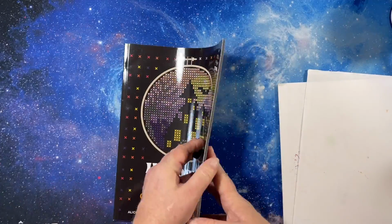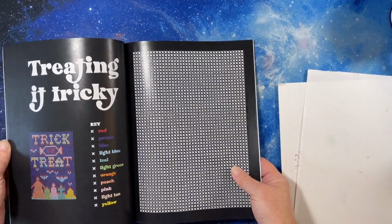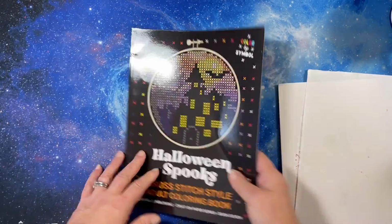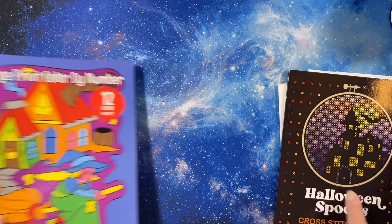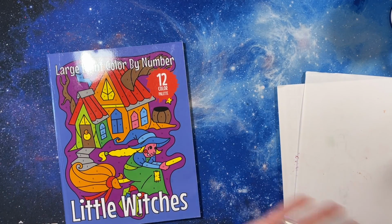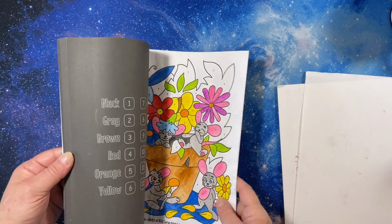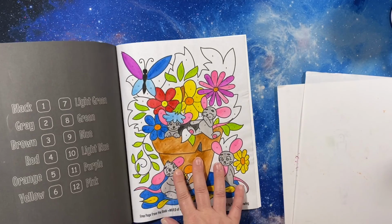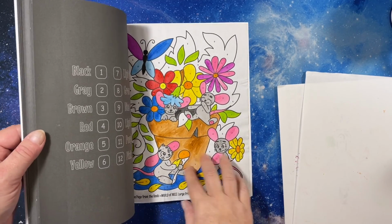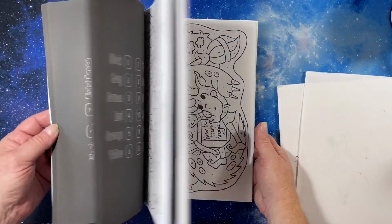Three more? I think there's three more. Halloween Spooks Cross-Stitch by Alice Mills Publishing. So that's more cross-stitch. Fun, fun, fun. Running out of room. My stack will have an avalanche. Little Witches, large print color by number by Sun Life Drawing. This one was a test, one of their sample pages in the back. I was watercoloring to see how it did, and I didn't like it. So it doesn't count that I stopped it.